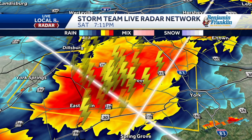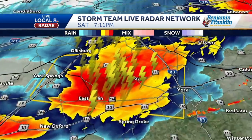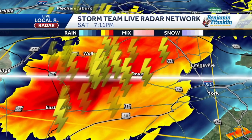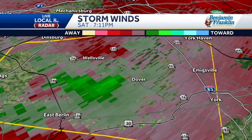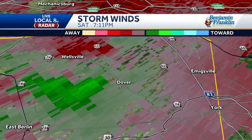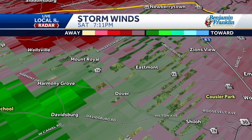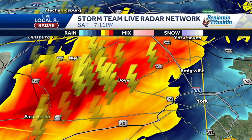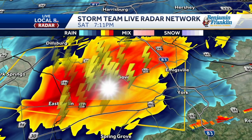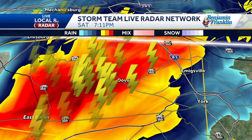If you are in York City right now, I need you to start making your preps to get indoors, get in your safe spot, because this dangerous severe thunderstorm is headed your way. The worst of it, at least if you're traveling through Adams County or out of Adams County into York County, is north of Route 30. But still, if you're traveling eastbound, maybe heading toward York or eventually toward Lancaster along Route 30, it's going to be pretty nasty. The heaviest rain is still north of you, but it's not going to be fun to drive through that.